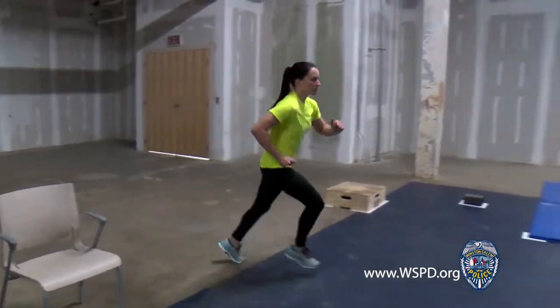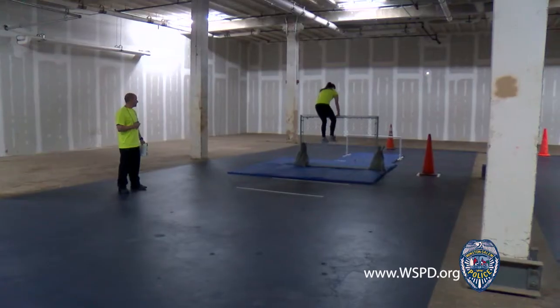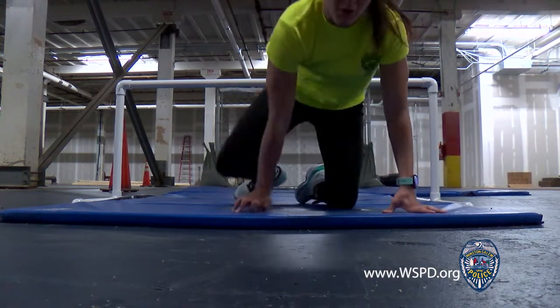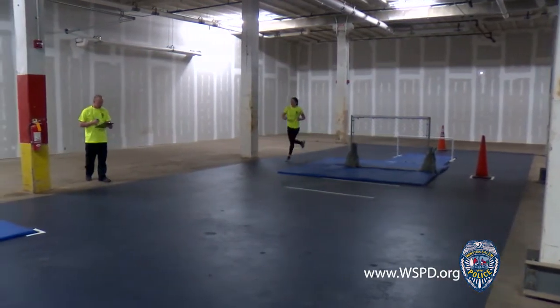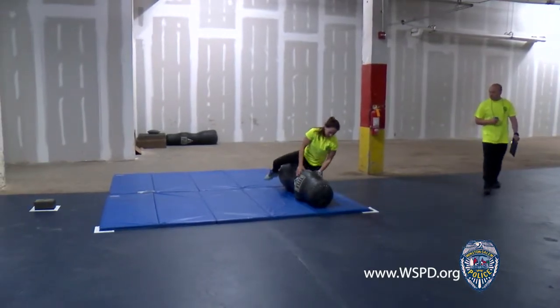The participant will then run and perform a 4-foot broad jump. He or she must then scale the 4-foot fence. The participant will then perform a low crawl under a 2-foot obstacle. After the low crawl, he or she will then stand up and run around the cone located just after the crawl. The participant will then run back towards the mat to perform a roll drill.